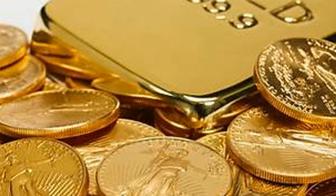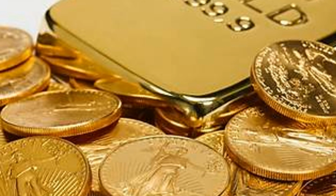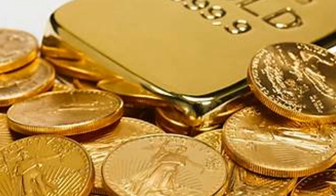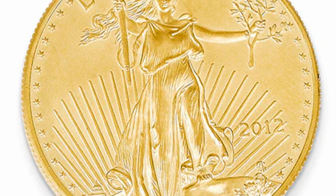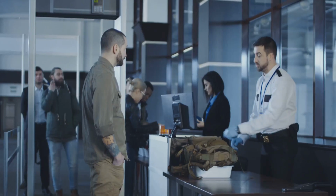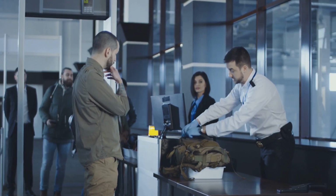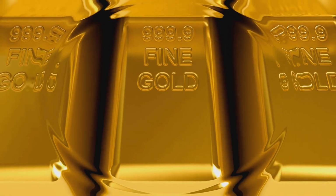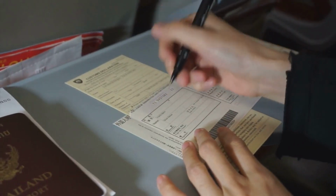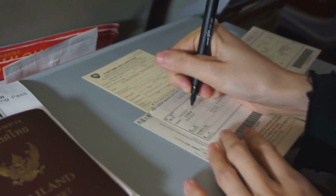And there's more. The government keeps a close eye on specific types of gold and silver, like those shiny 1-ounce gold Maple Leafs everyone loves. If those are your go-to, just know that those purchases might raise a flag. And if you're thinking of going international with your precious metals, think again. Bringing a treasure chest of gold across borders is going to attract attention. You'll need to declare it, and depending on the country, you might face some hefty taxes, or even worse, confiscation.